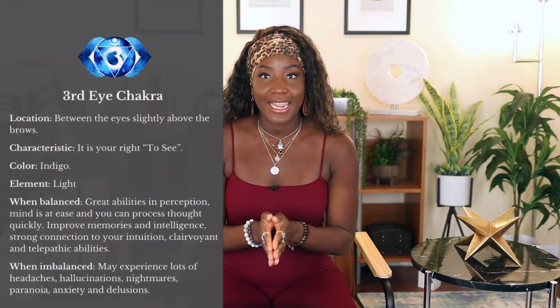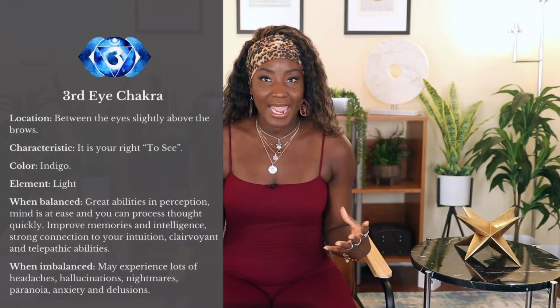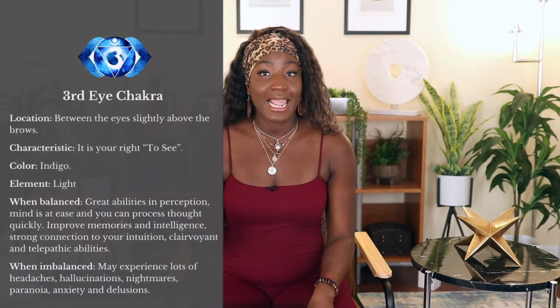Now, our sixth chakra is the third eye. It's right here between the eyes and slightly above the brows. The characteristic for this chakra is the right to see, because it's your third eye. This is the place of imagination, telepathy, wisdom, rational logic. And the color associated with this chakra is indigo. The element for this chakra is light.